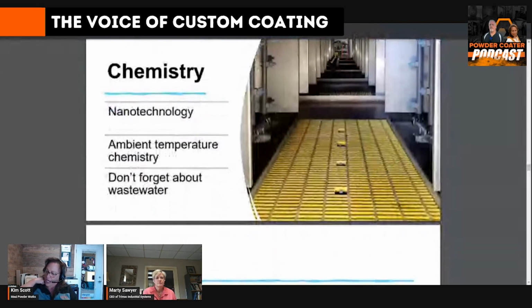So chemistry, nanotechnology, ambient temperature chemistry, don't forget about wastewater. There are chemistries out there right now that don't require heat. And the nanotechnology is typically talking about the zirconium. It requires a little bit different washer configuration. So it's a great thing to look at when you're buying a washer.